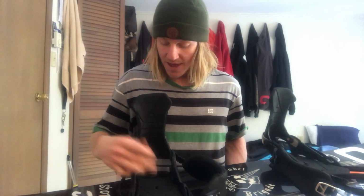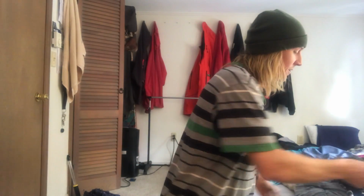So other than that, and occasionally like a strap breaking or something, I have been hitting up their warranty company for 2, almost 3 years now, and just warrantying the hell out of these things. So those are my bindings.